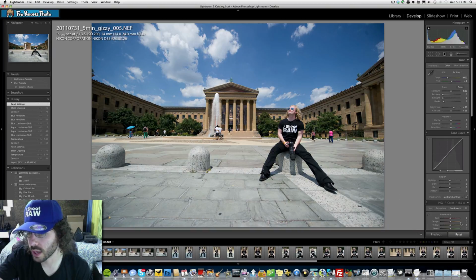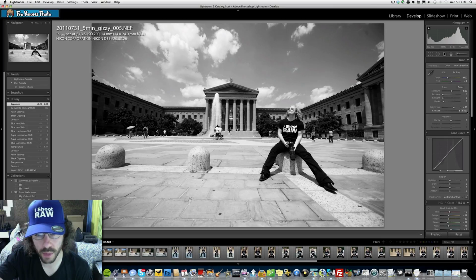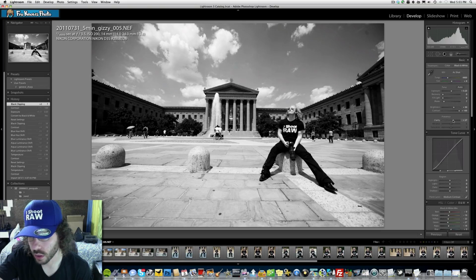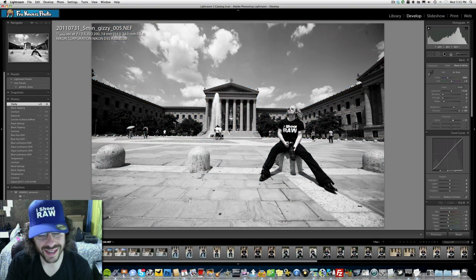So I'm going to hit the reset button down here, click my black and white up here, bump my exposure slightly before I do anything else, boomify my contrast, hello contrast, and then go up a little bit with my black levels, a little bit of clarity here. And I really think that this pops much more than in color, because now Gizzy stands out. Before in color, I felt that he blended into the background.